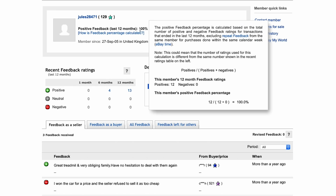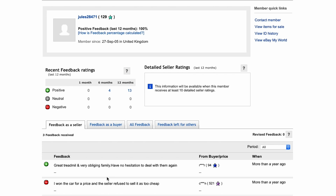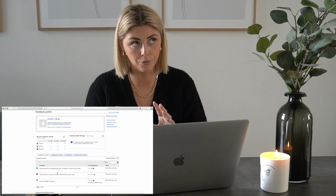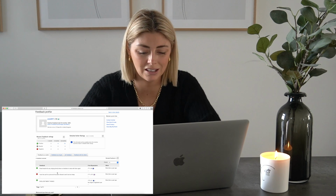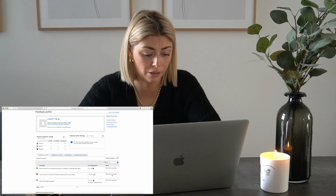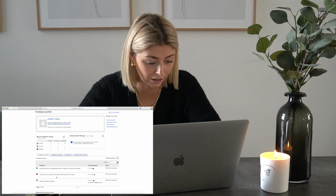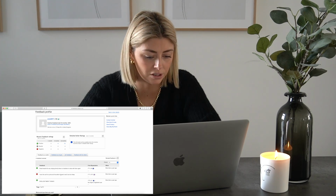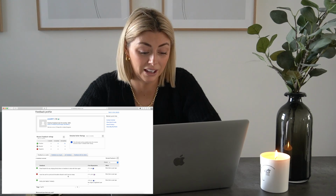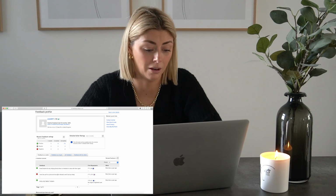A negative feedback will only affect that percentage if it's under 12 months old. So any negative feedback over a year old will not be counted into their general feedback score. So this one I can see is over a year ago. It says it right over here as well. And that is to do with a car. So basically it looks like I won the car for a price and the seller refused to sell it as too cheap. So that basically looks like she sold the car and unfortunately it didn't reach the price that she wanted, so she decided to cancel the sale.